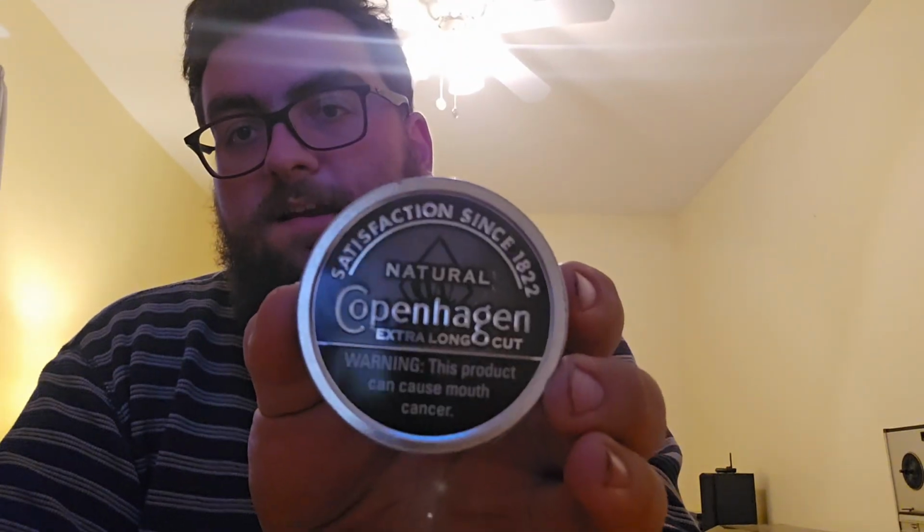Like I said though, if you're new, try a long cut, try a Stoker's. I'm going to do a review soon of Copenhagen Extra Long Cut. Try something that has a little bit longer of a cut. I think you'll enjoy that, and it'll help you get used to the mechanics of keeping the tobacco situated in your mouth. But other than that, 4 out of 5.